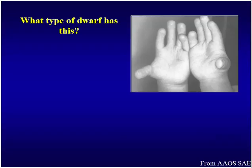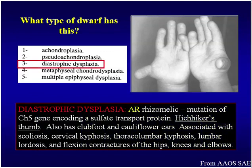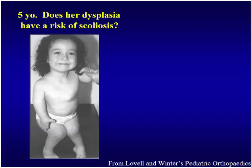I think it's always important to reinforce things that were already covered, and that way I'm doing you a service going into an exam. There's some things you know cold. Once again, you got this. Hitchhiker's thumb, autosomal recessive, diastrophic dysplasia, chromosome 5, sulfate transport protein. You have kyphosis. That's the whole reason why it's a twisted dwarf. Does diastrophic dysplasia have a risk of scoliosis? This was an actual picture. Look at that. Does it? Twisted dwarf? Heck yeah.